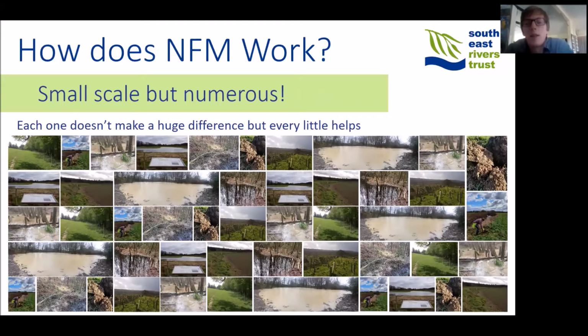Current thinking suggests that natural flood management is suited to relatively small catchments and during smaller flood events. This is because as the size of the catchment increases, the relative impact of a single natural flood management measure decreases, meaning that we need a lot more NFM measures. Similarly, for very large storm events, there's simply too much water in the landscape.